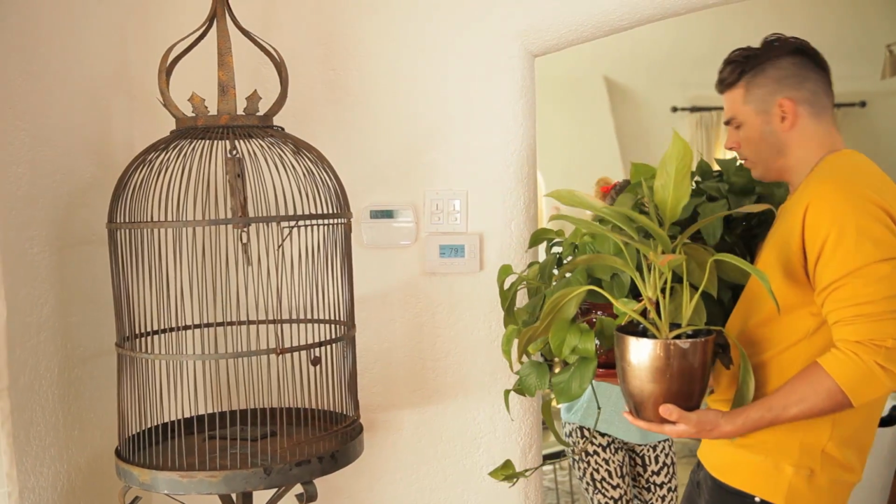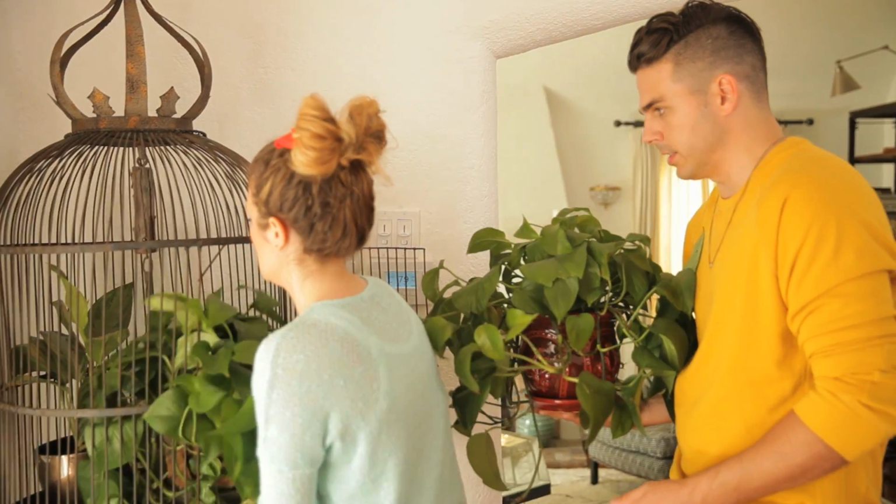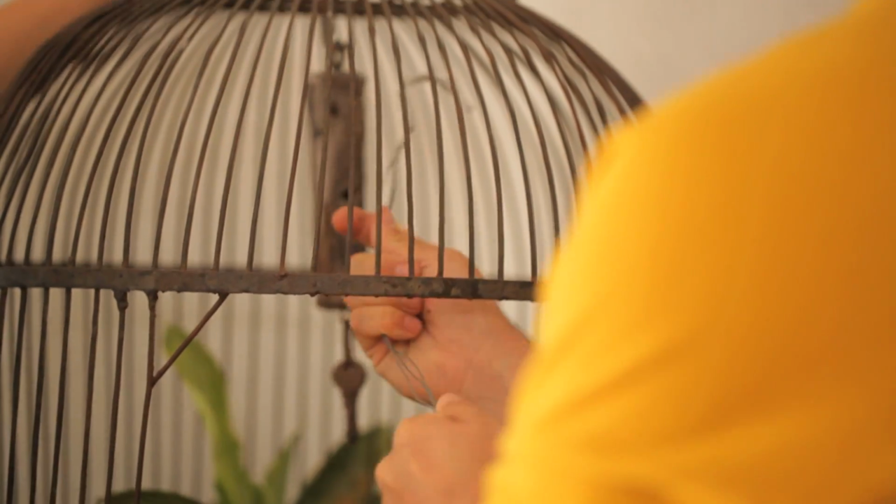So here, can you take that one? Whoa, whoa. Okay, great. Wait, and then I also have... I think we're overdoing it a little bit. There's a lot of plants. Feed it up through here. I want it hanging because I want it to fill up this area.